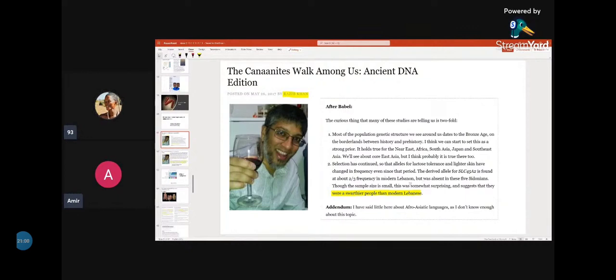The derived allele for SLC45A2 is found in about two thirds frequency in modern Lebanon, but was absent in these five Sidonians. Though the sample size is small, this was somewhat surprising, and they suggest that they were a swarthier people than modern Lebanese. So they were darker skinned, probably like the people we were showing. He's not talking about Afro-Asiatic.